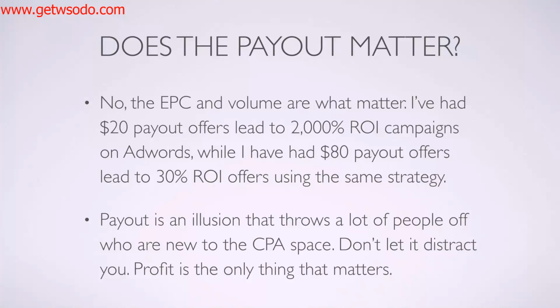So the payout, once again, is not what you want to focus on. You want to focus on the performance indicators, how well the offer is performing, and you're going to want to split test the different payouts. So if you have an offer that has a version where it pays $20 and a version that pays $80, you're going to want to split test and see which does better, because automatically assuming that the higher payout is going to do better is not going to lead you to success. In fact, quite the opposite.